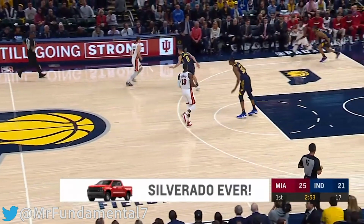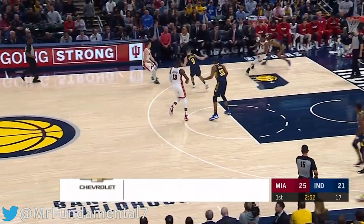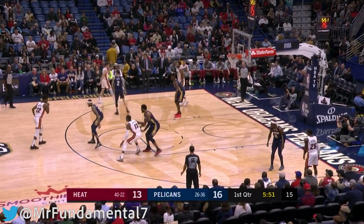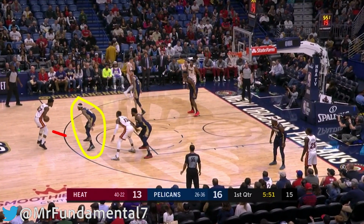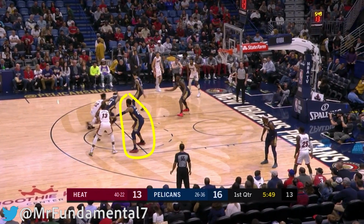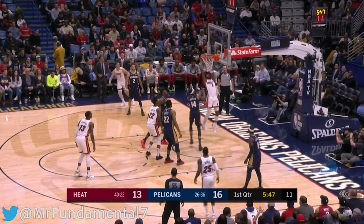The defense gets so focused on preventing the high post entry that Bam doesn't even need to receive the ball to yield a good shot, like this backdoor cut. Favors is bodying up Bam, while Ingram is both afraid of the pass and the screen. The second he looks away, Butler drives. Favors is in no position to help, forcing Zion to step up, and a dump off gets them a dunk.